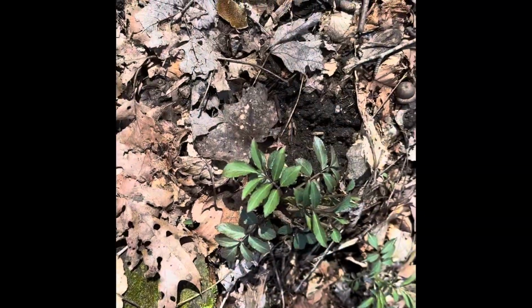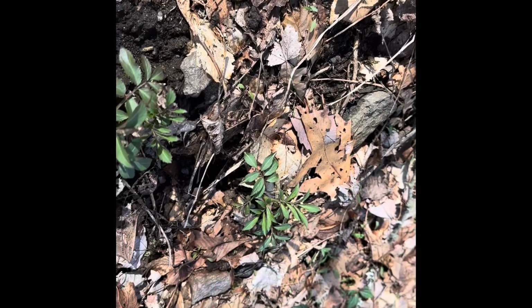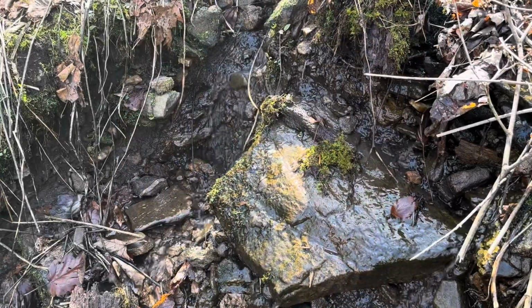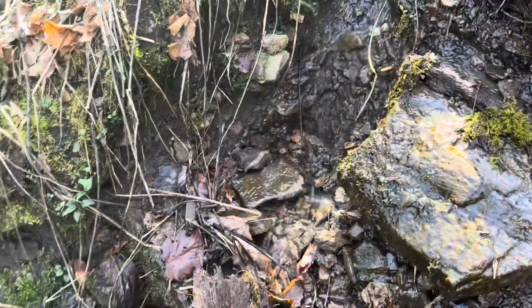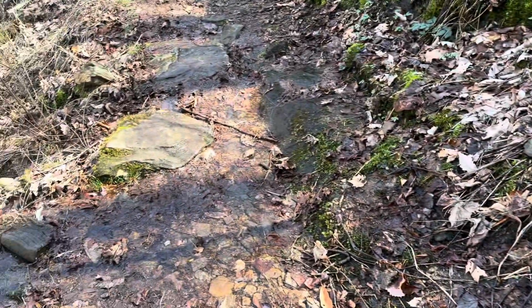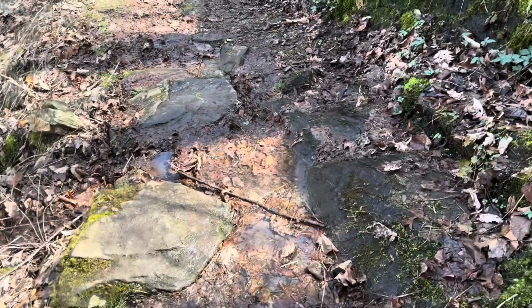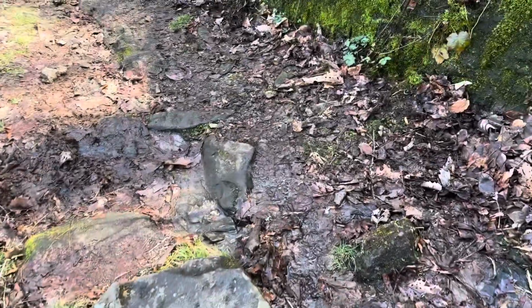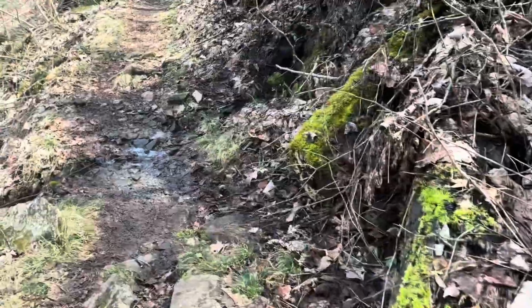This is an interesting little plant sprouting up. It almost looks like little tiny rose bushes. I'm not sure what it is. Here as I'm descending into Plum Orchard Gap, there's a trickle of water. With all the rain yesterday, I suspect all the streams will be flowing pretty well. I still have way over a liter of water, so I'm not going to try to get any here within the next little bit. I'm going to try to make it to about the Georgia-North Carolina border, hopefully today.